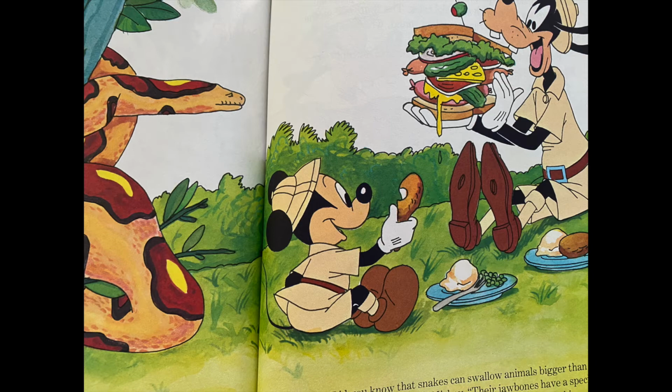Asked Mickey. Their jawbones have a special hinge that lets them open up their mouth very wide. The skin around the snake's throat stretches like a rubber band, and the snake can even swallow food without chewing. Have you ever seen a snake flick its tongue in and out? The snake is using its tongue as a special feeler to sense what is going on around it, and that is how it finds its food.